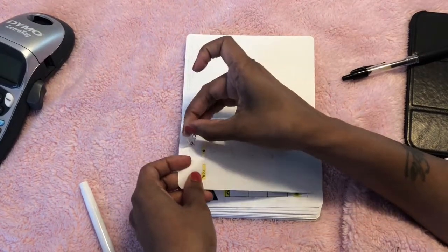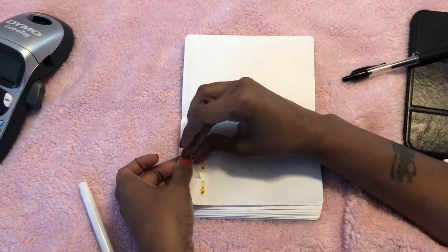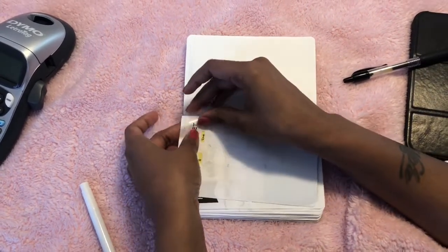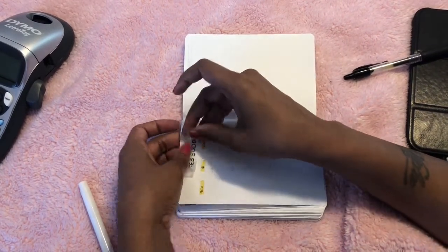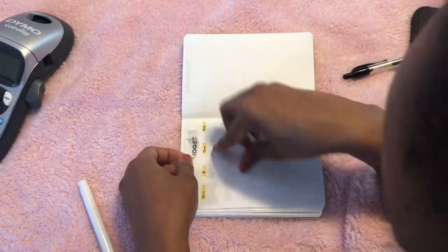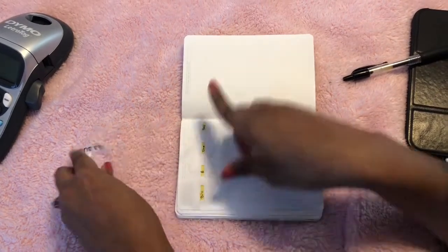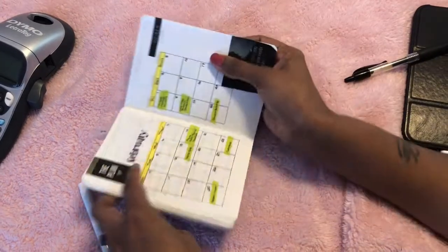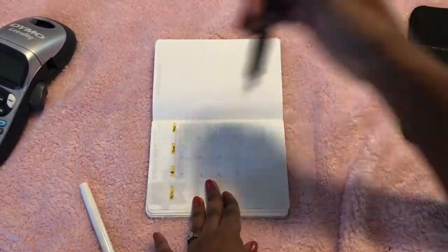This actually is bothering me more than I thought it would. Let's see if I can take it up. So these pages are massively thin in this particular type of notebook, and that's really so that you can get so many pages. This is a whole year of pages, so that's kind of what it is.